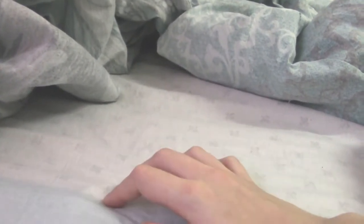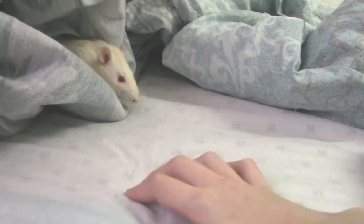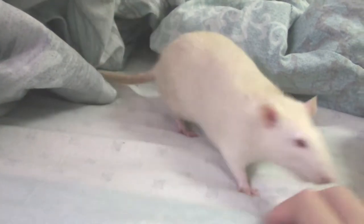Let's see if one of them will come out. Nope. Maybe? What is that? See, he gets... Charlie is much braver than Oscar, so he's getting excited. But this is something you guys should be doing. I don't know if you know that, but 30 minutes to an hour every morning, or whatever morning you can, they're playing around in there.